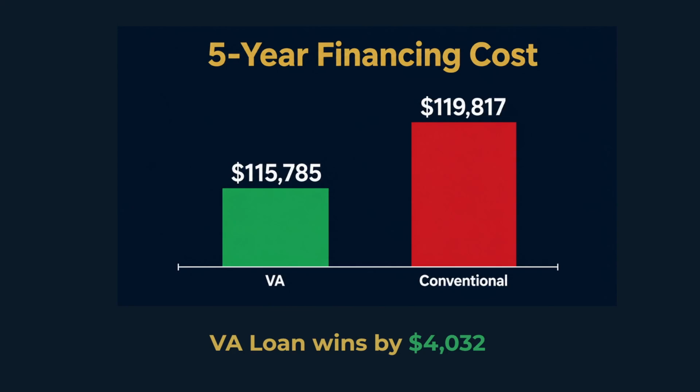The VA loan still has the funding fee. It also begins at a larger loan balance. But in this setup, the conventional buyer's PMI adds enough cost to push the conventional loan above the VA loan. That is the reason the answer changed. The house didn't change, the 5 year comparison didn't change. The major change was that the conventional buyer made a smaller down payment and had to pay the PMI.